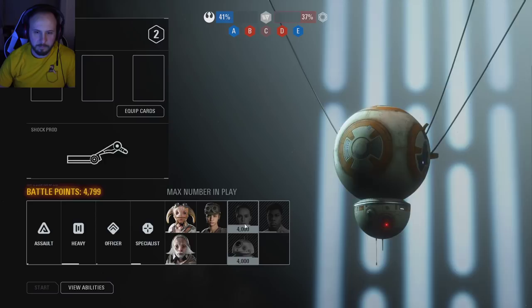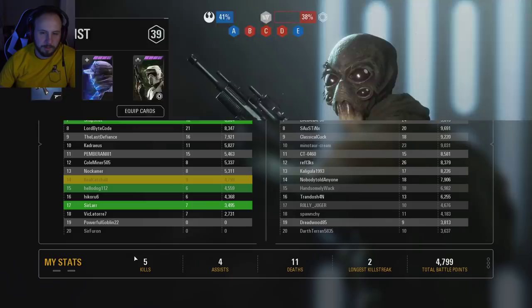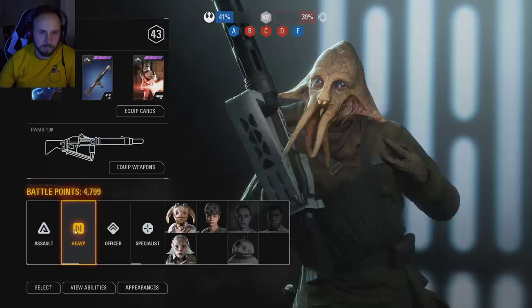Oh, no. They had the high ground. These maps are rough because there are no vehicles. So you gotta run around and do dumb stuff. And it gave my position away. Yeah, it was weird because on Geonosis there are vehicles.